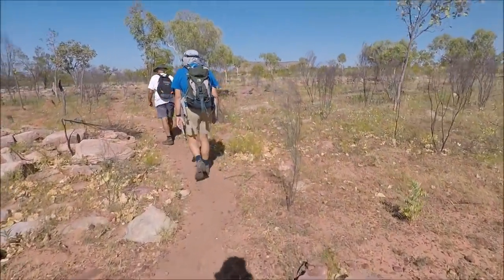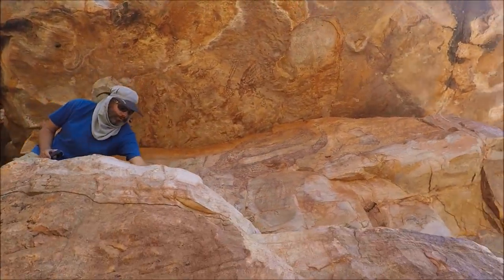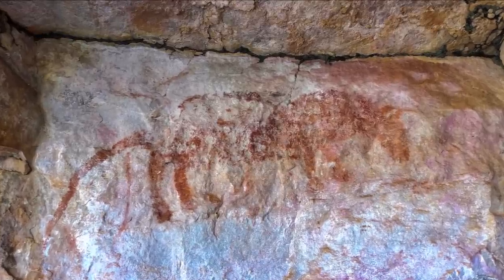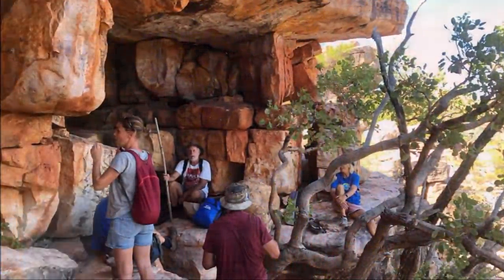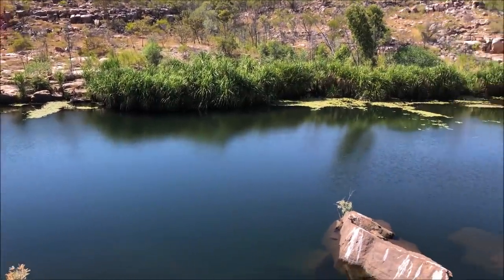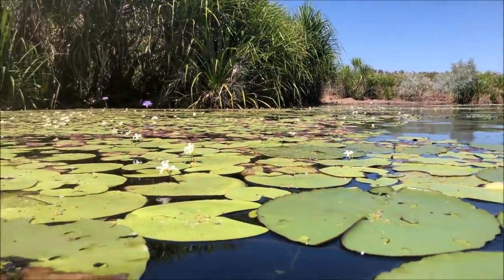We join Mark and Dee from the motor cruiser Arrow and Rick and Nina from the cruising cat Duplicate to climb to the top and explore the area. We find another thylacine-like painting, suggesting they may have inhabited the area in times gone by. The water lily fringed billabongs make for a refreshing swim.